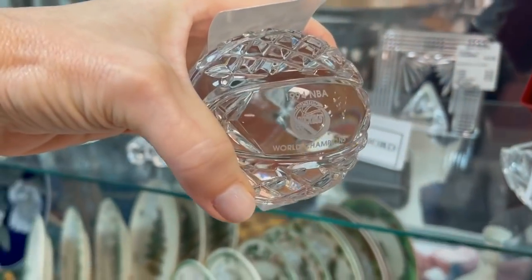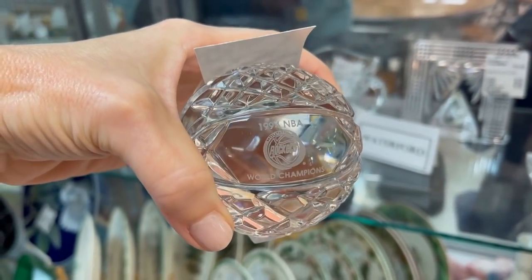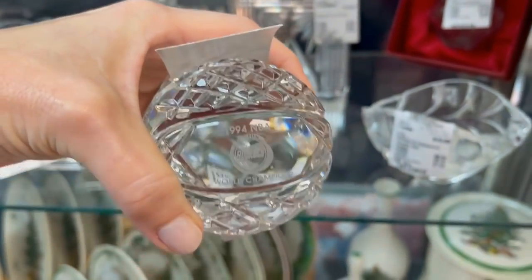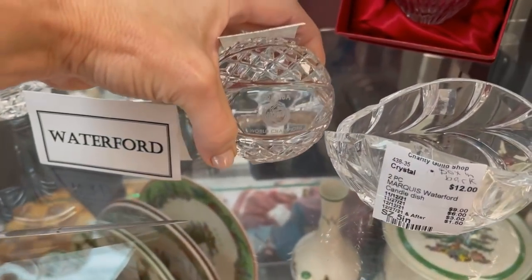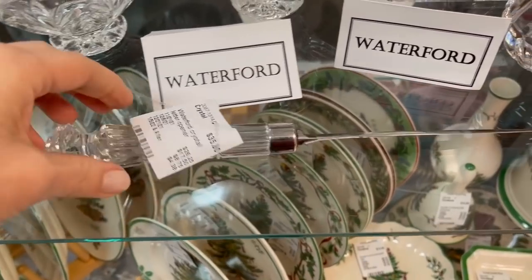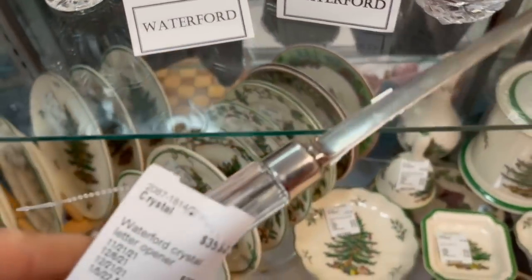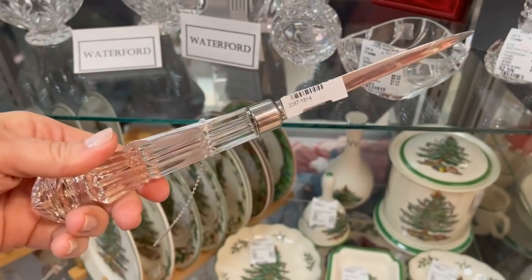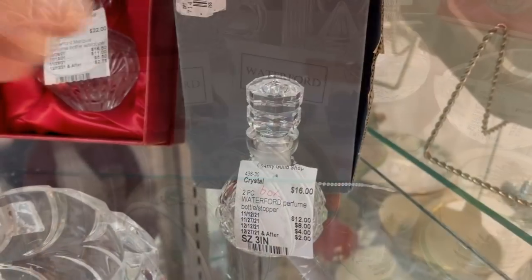This is the Houston Rockets 1994 paperweight. They were world champions, and I actually worked for Waterford and presented the trophy and these pieces to Hakeem Olajuwon and the mayor of Houston. Make a great gift for a guy in your life. And this letter opener too, it's hard to find men's gifts for $35. I think we all need one of these Waterford Crystal letter openers.